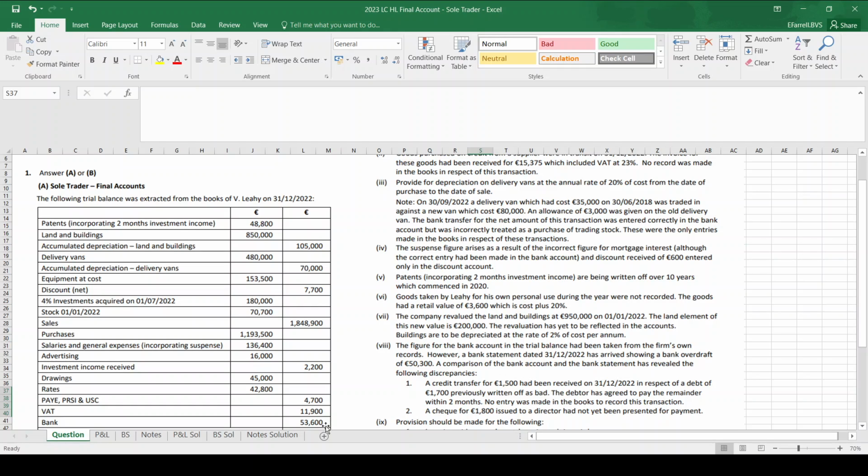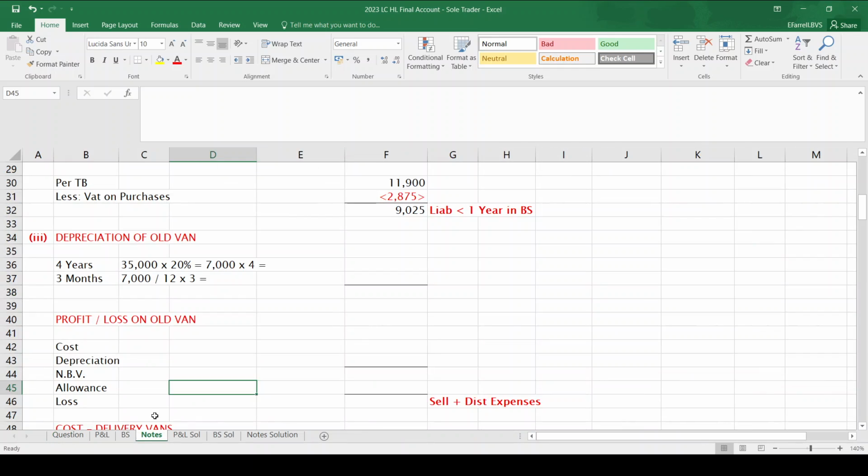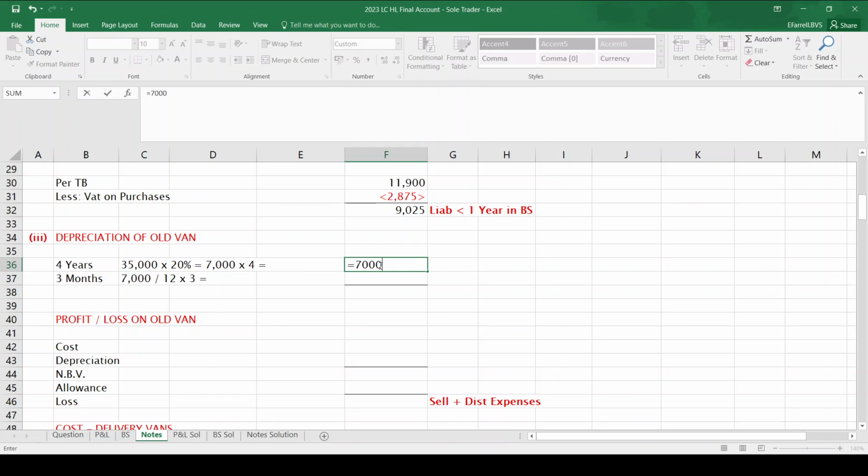And the cost of that van was 35,000. The rate of depreciation is 20%, which is 7,000. And then for 4 years, it'll be 7,000 by 4. And then to work out the 3 months part, if it's 7,000 for the year, if I divide that by 12, it'll give me 1 month, and multiply by 3 will give me 3 months. So the total depreciation was 29,750.